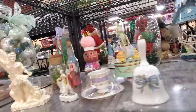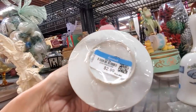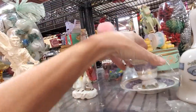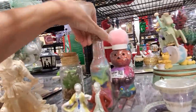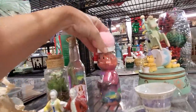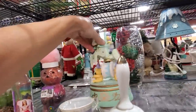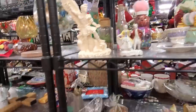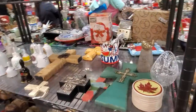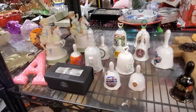Okay, let's see what else is on the shelf. We've got a purple teacup. We can't see who made it, but it's just a sticker, so. Look at these. I remember making these little sand art things. How fun. Some kids' project. A very decrepit music box.